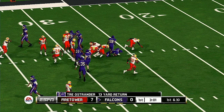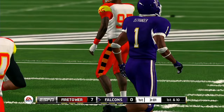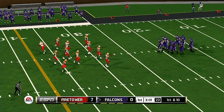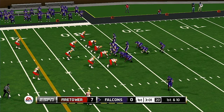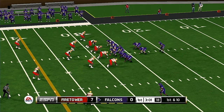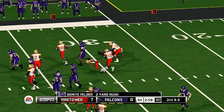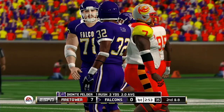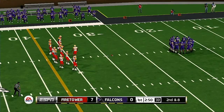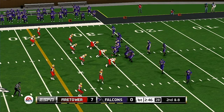Brought down at the 28-yard line. The quarterback brings his troops out of the field for the first drive of the game. And he's taken down at the 29-yard line. That's a deep one. That makes it second and eight. From their own 29-yard line, second down.